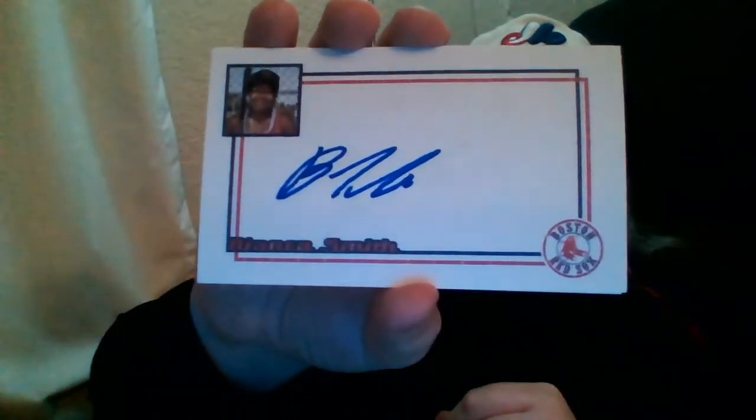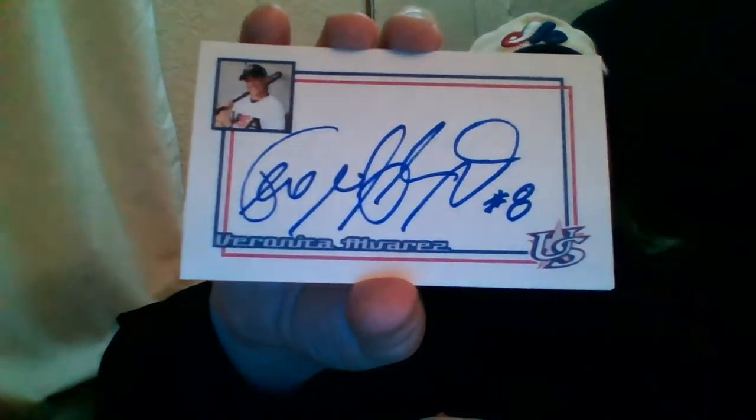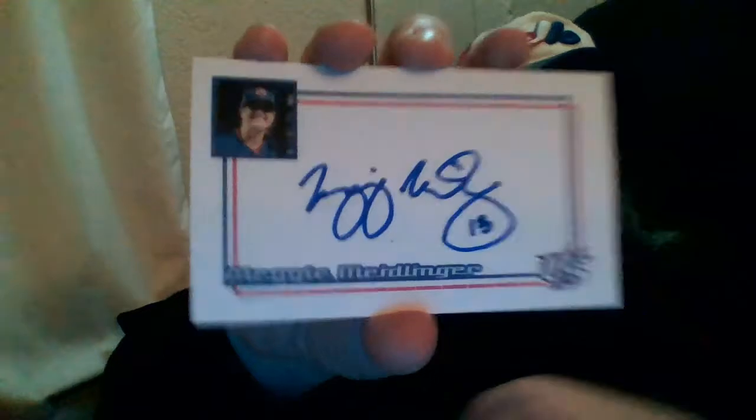Also got Bianca Smith, who is a coach in the Red Sox organization. She was out there coaching as well. Also got Veronica Alvarez, who I believe is now the manager of the U.S. Women's National Baseball team, and she signed a couple of the index cards for me. Also got pitcher Maggie Meidlinger. I think that's how it's pronounced, but there you go. She signed a couple of those for me as well. So there you go, a really great event going on out there.